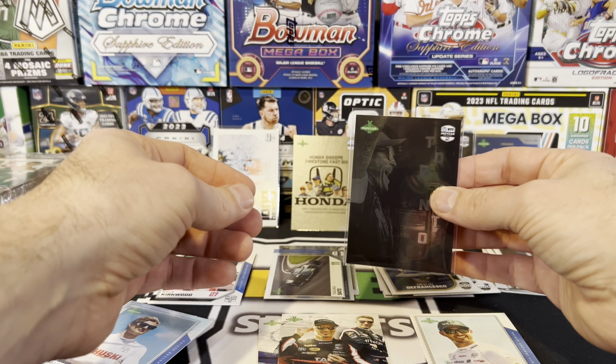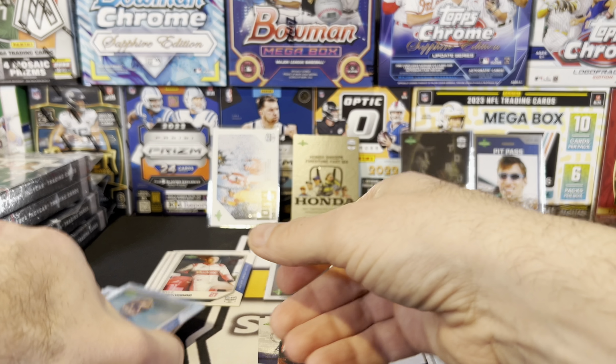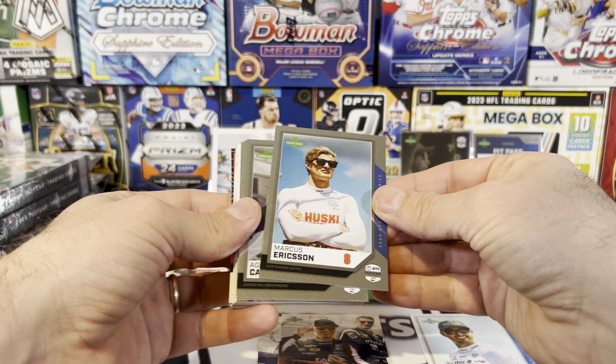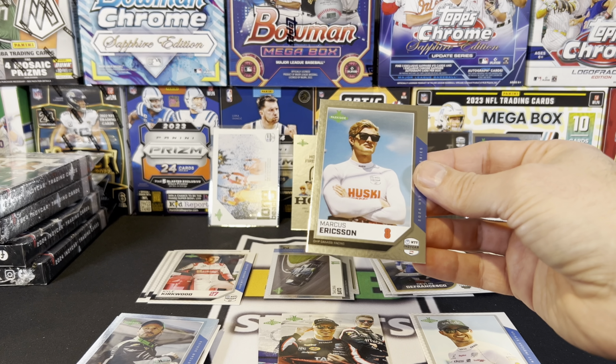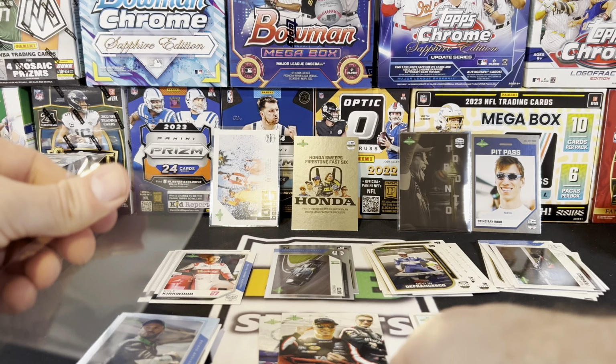You got to get the lighting on these right because this is kind of muted, but they're just cool cards. We got the Huski Chocolate rookie of Marcus Ericsson. I'm going to sleeve up the Ericsson because I think that's his rookie. I don't think he has another card. Canapino, that's technically his rookie too. We'll sleeve it up later. This is the one that had all the dents all over it. That was the Ryan Hunter-Reay, unfortunately.